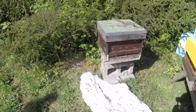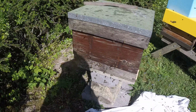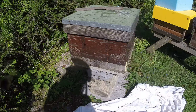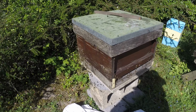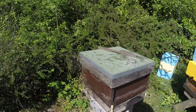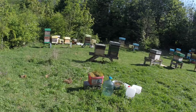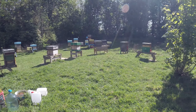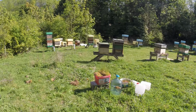Okay, good morning. It's World Bee Day. Here's the swarm that arrived yesterday, and I've just spoken to Jonathan, who shares an apiary with me, and it's very interesting. I mean, this lot are really going for it at the moment. He's checked his hives this morning, and I checked mine yesterday, and it's not a swarm from us. So this is a swarm that has just appeared.